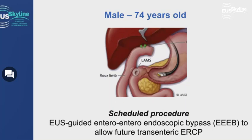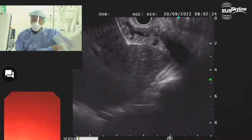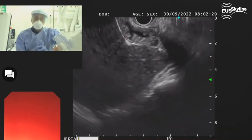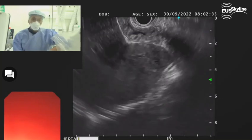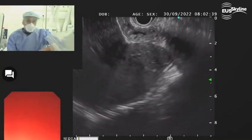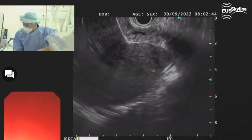So for this procedure, there are several difficulties. One, we need to identify the hepaticojejunostomy and then find the afferent limb. Two, we need to distend the afferent limb so that we could puncture with EUS. It might be difficult because the afferent limb is not distended and it's not obstructed. And then finally, we would insert a lumen-apposing stent. This is a cautery-enhanced lumen-apposing stent.